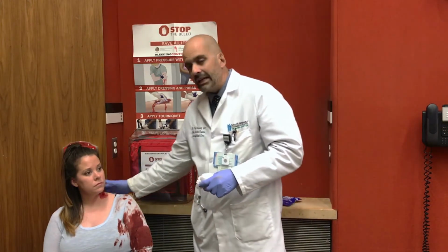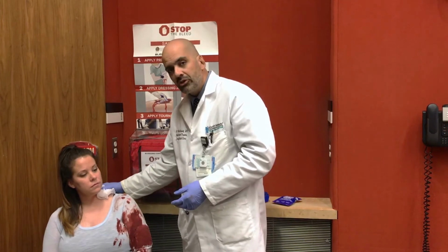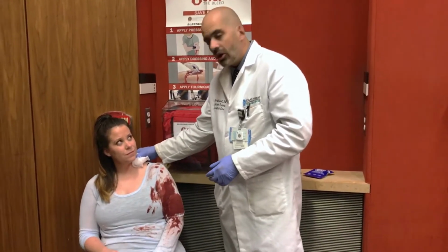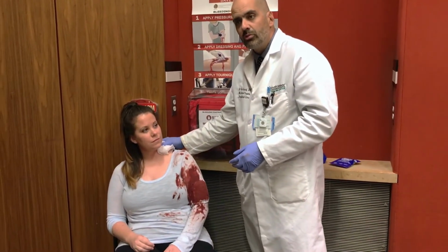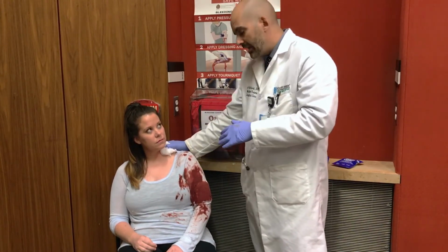So if you see a penetrating neck injury like this, you're going to just basically take some gauze. You're going to apply direct pressure over that wound, right? It's not a large forceful pressure. It's just enough to control the bleeding. Obviously, in certain parts of the body, more force may be necessary to have that done.